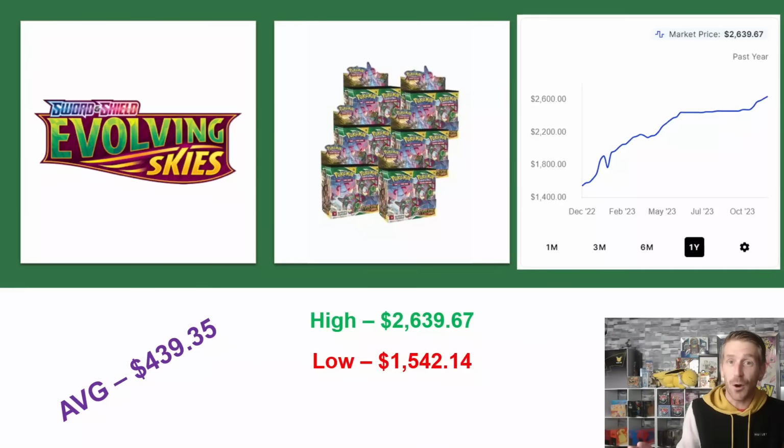It's a fun set to open, don't get me wrong. It is a fun set to open, but there are stretches that you will go in where it is absolutely brutal. We have opened up booster boxes before where we've pulled multiple alternate arts from the same booster box, and we have opened up booster boxes before where we have pulled absolutely nothing. Maybe 4 hits total, with the best hit being a Trevenant VMAX. So it's the problem with English: a lot of times there are no guarantees.